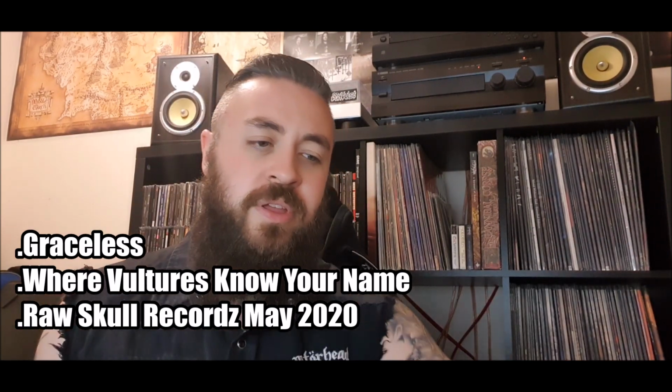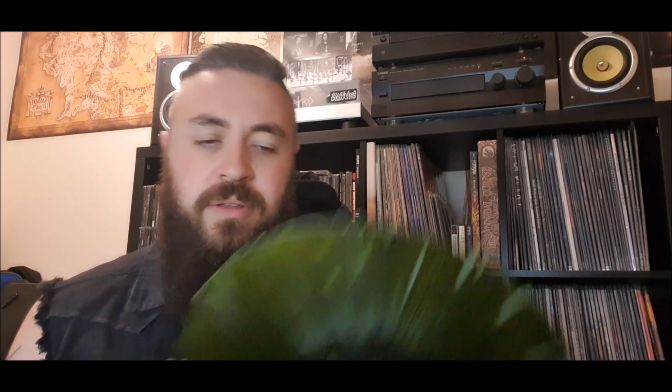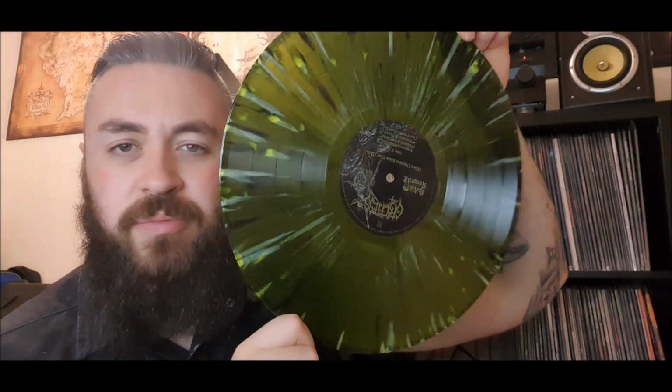Sounds phenomenal. If you like Bolt Thrower, Asphyx, all those kind of really heavy bands that kind of have that kind of war tinge to it, but also a little bit more going on, these guys do it. The artwork alone is fantastic on this album. I must get myself a t-shirt from their Bandcamp, because it's just amazing. And it came in this like watermelon splatter effect. This is a second pressing of this album again, because it sold out pretty much straight away.